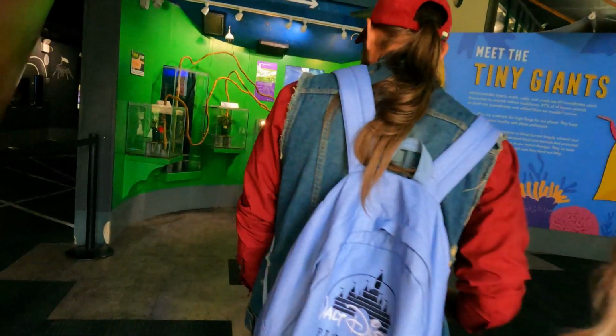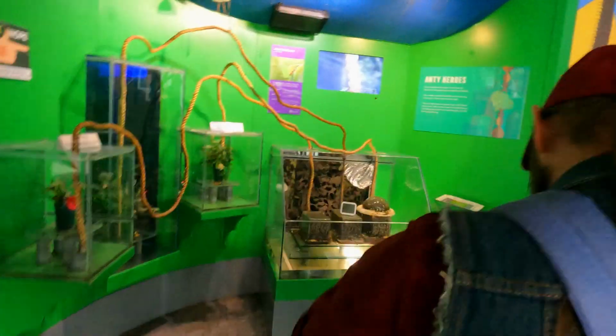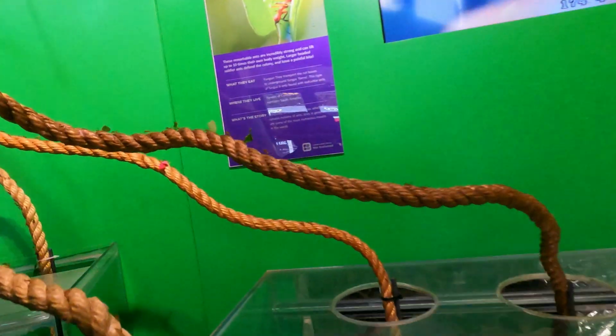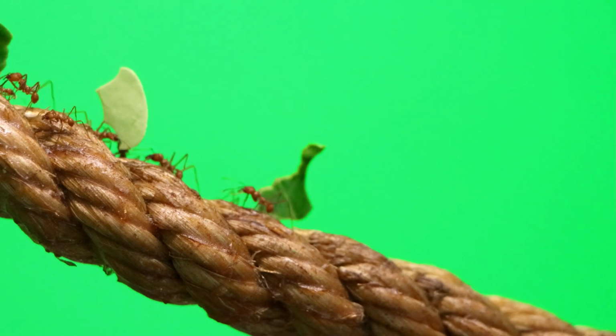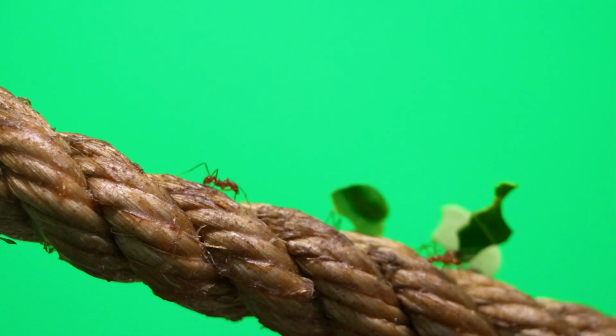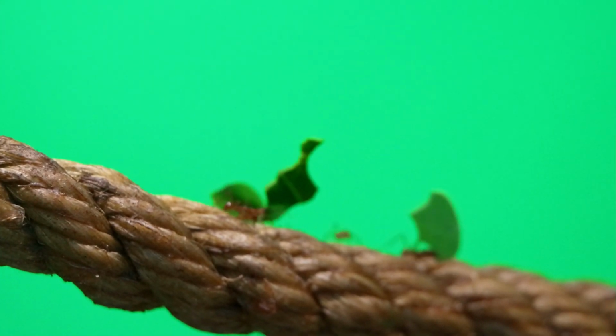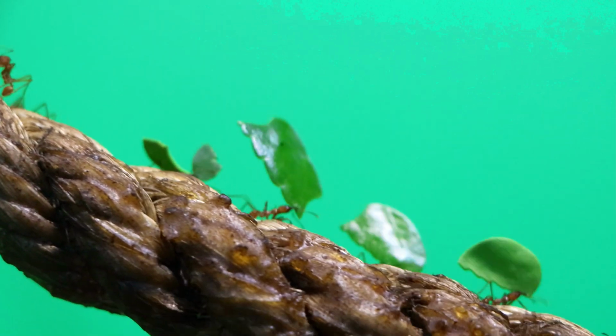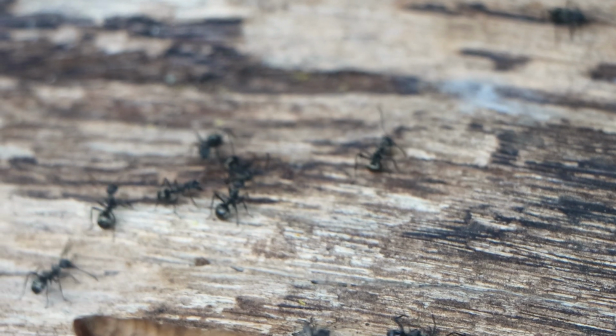Old man! And what we got over here, what's the first thing we see? Oh, look at them ants, they're all carrying stuff. And of course, first up, there are ants. Oh, it reminds me of A Bug's Life. Just look at the little guys. Well, look how many of them there are. Look at all the ants, walking on the road, carrying the leaves. That's crazy. Yeah. This is filled with insects.